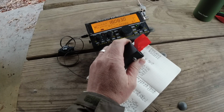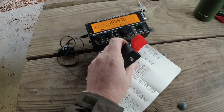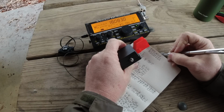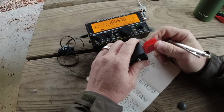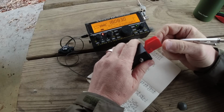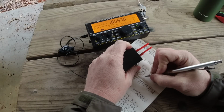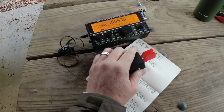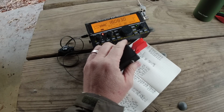The band's coming up a little bit. Maybe Vince will hear me if he's out there. 529, okay. I'll take that in Washington State. I heard another station there a minute ago. Just making sure I've got my logs complete here. Yes, I do. 36 stations right now.